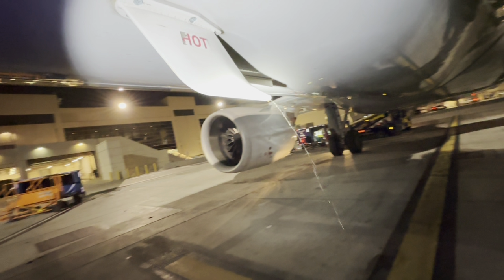Here comes the comment. Oh, look at the airplane peeing. No, it's not peeing. That is a drain mast, ladies and gentlemen. So the water that you use in the lavatories, the water that goes down a sink, goes overboard. Also the water that's in the galleys.